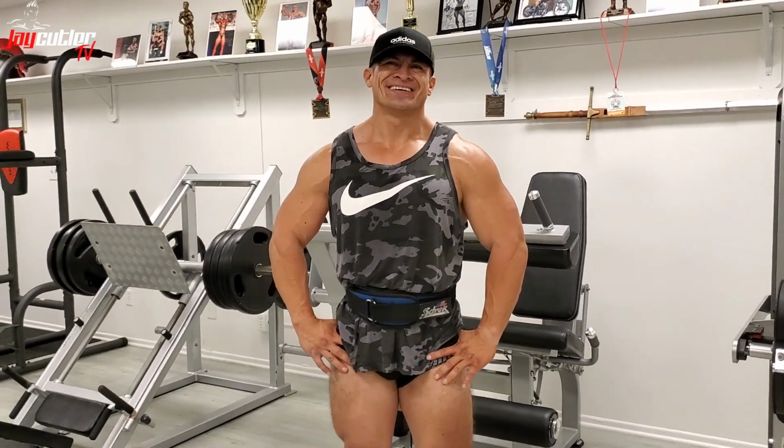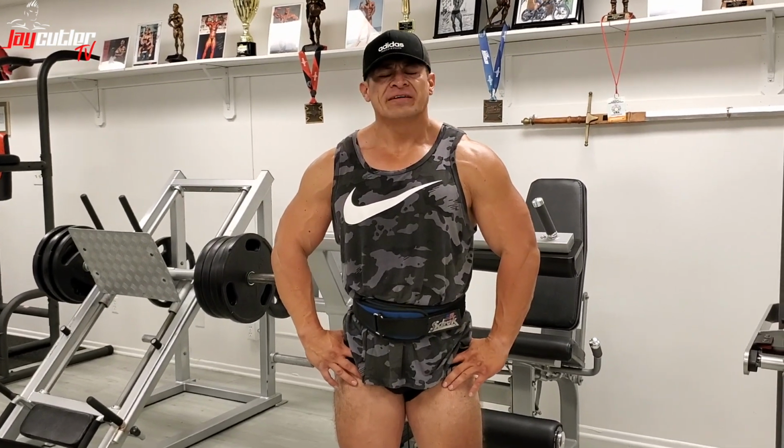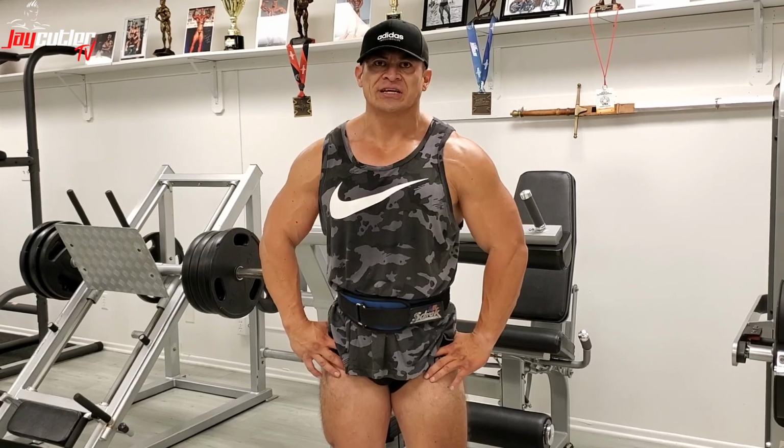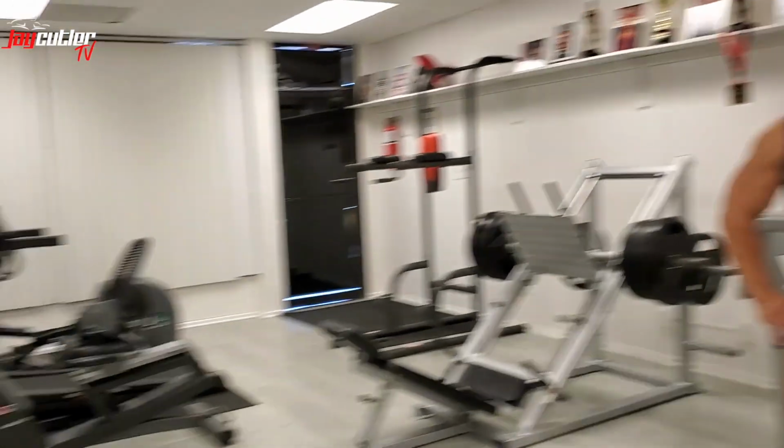So how many weeks do you have till showtime? We're about 16 weeks out, right? 16 or 17 weeks out from the USAs and Masters. We're going to do the double header and see where we get the pro card in. He looks in really good shape to me already at 16 weeks out. He's got a good starting point, don't you think? Yeah, I think his starting point is really, really good.